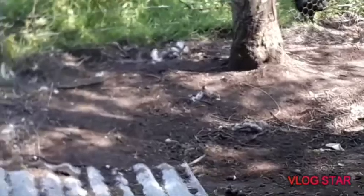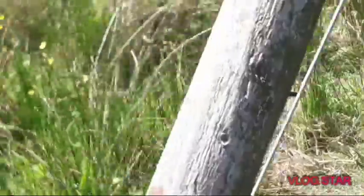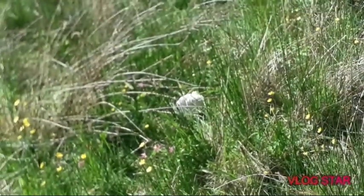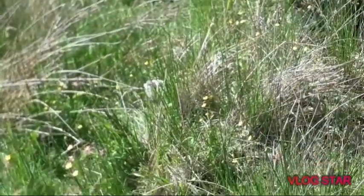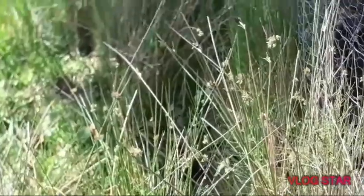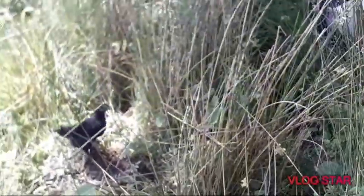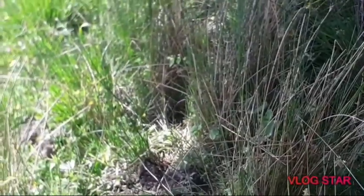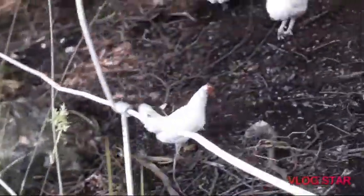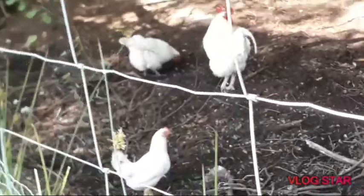I'll try and get closer to them just a bit so that you can see them. There they are, they're all roaming around with their mummy. There's the mum. Anyway, right, we'll go see my ones now.